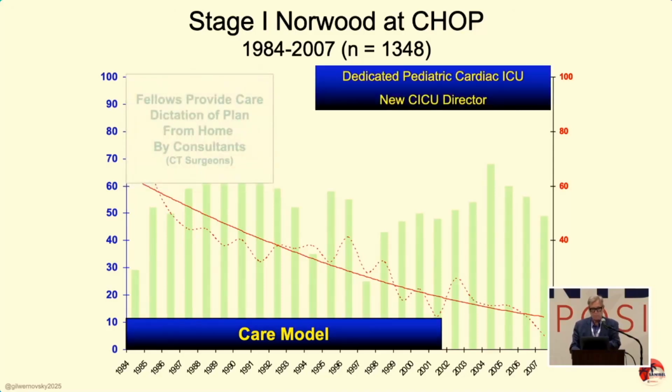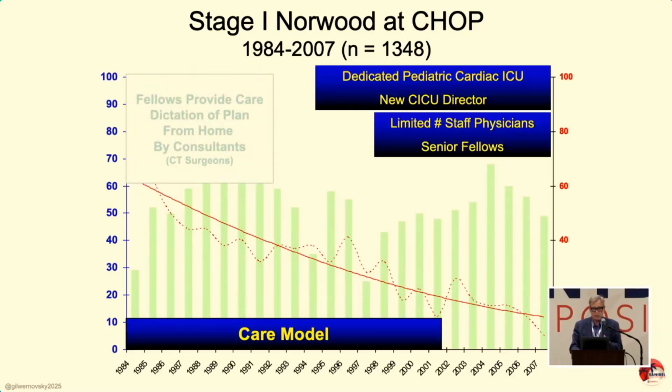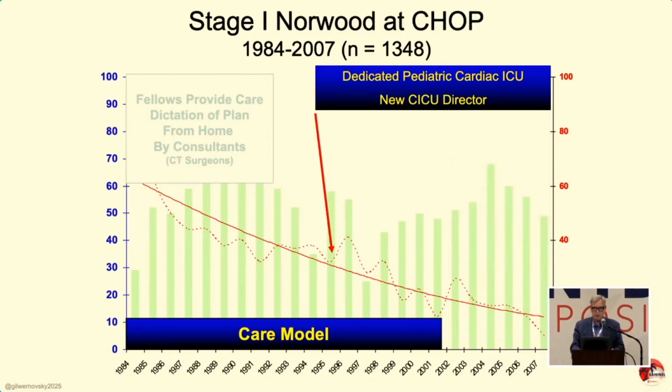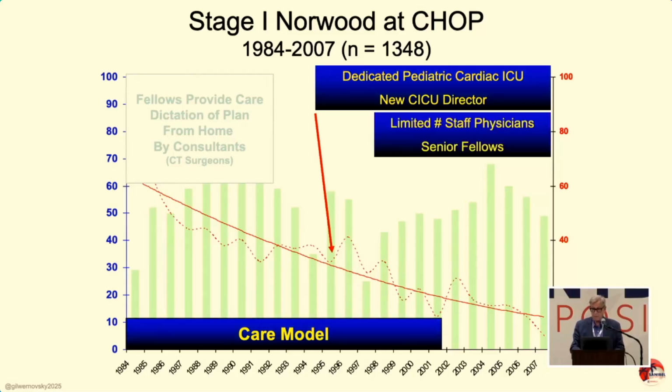At CHOP, a new pediatric cardiac ICU director, which was me, and we built a new unit, and as soon as we got there, we limited the number of physicians. There was another director. Every time we make a change like this, for the new director, we change in-house call, the mortality goes up. Every single time. You get a new surgeon, mortality goes up. You get a new ICU director, mortality goes up. You move into a new unit, mortality goes up. And I don't know if there's similar stuff that you see in the OR. It wouldn't surprise me if there were very similar things.